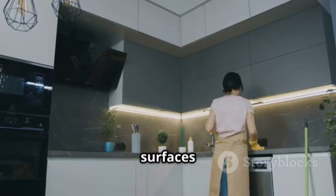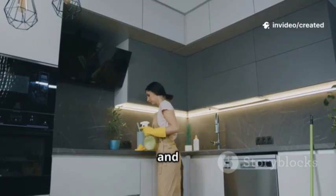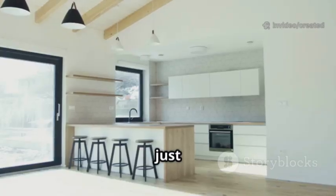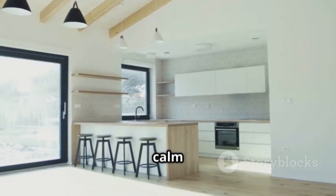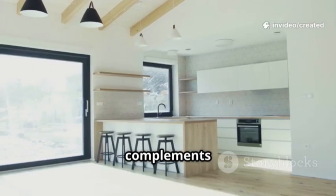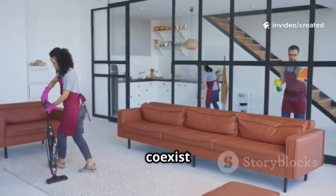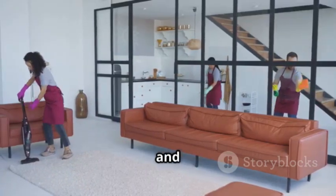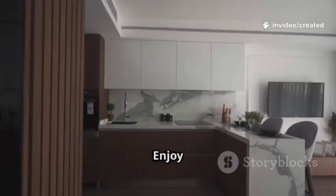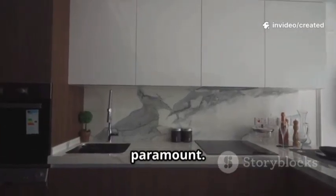Ultimately, opting for matte surfaces translates to more peace of mind. It's about creating a sanctuary where you can relax and unwind without being constantly reminded of the need to clean or tidy. You're not just picking a style, you're curating an atmosphere of calm and serenity. Matte finishes offer a sophisticated and understated elegance that complements any decor. You're choosing a low-effort life, where beauty and practicality coexist in perfect harmony. Embrace the ease and elegance of matte surfaces and transform your home into a haven of tranquility. Enjoy a smudge-free, serene home where beauty is effortless and peace is paramount.